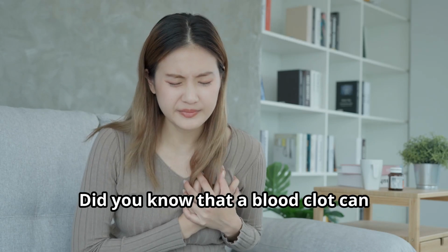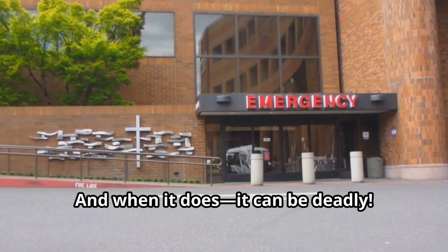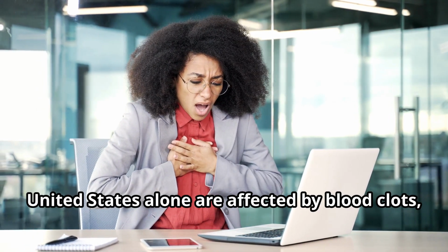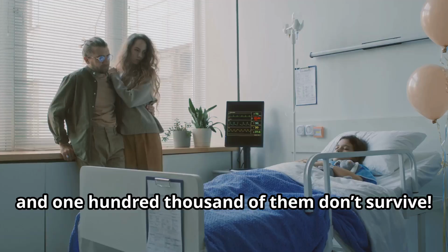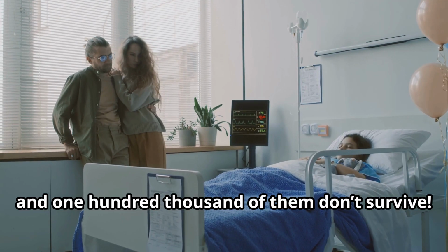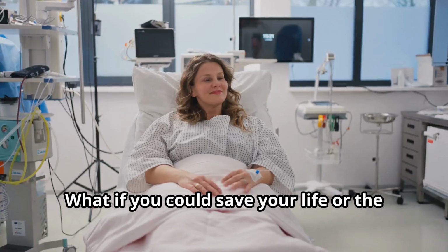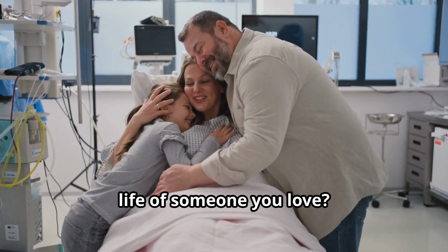Did you know that a blood clot can strike without warning? And when it does, it can be deadly. Every year, over 900,000 people in the United States alone are affected by blood clots, and 100,000 of them don't survive. But what if you could catch the signs early? What if you could save your life or the life of someone you love?